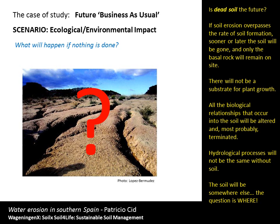All the biological relationships that occur into the soil will be altered and most probably terminated. The hydrological processes will not be the same without soil. The soil will be somewhere else. The question is where?